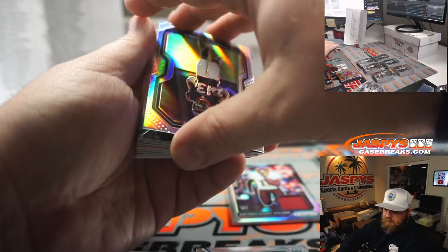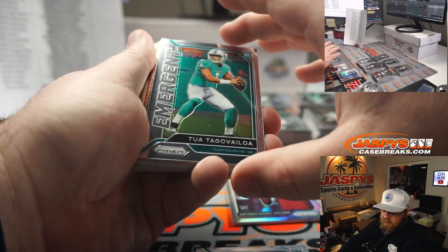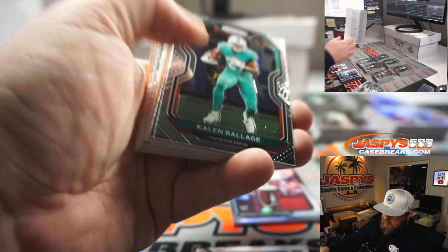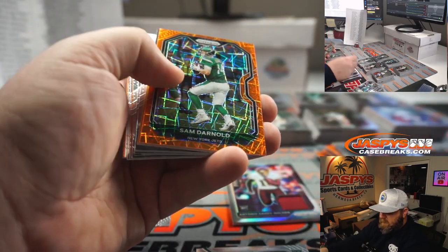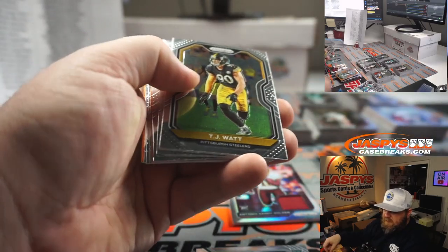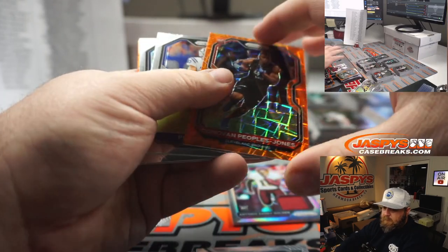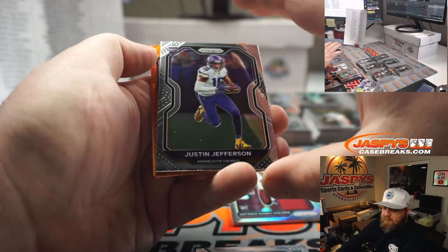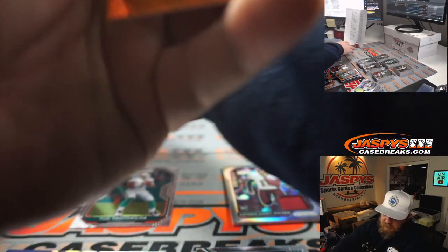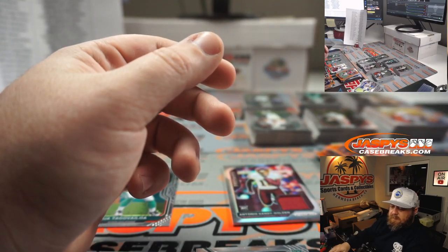Brandin Cooks for the Texans, Joseph Rayner. And Tua, emergent, Dolphins, Tony. Raekwon Davis for the Dolphins and Tony. Sam Darnold for the Jets, Keith Lingfelter. Donovan Peoples-Jones for the Browns, Joseph Rayner. Justin Jefferson for the Vikings, Tony. Sammy Watkins for the Chiefs, James Reyes.